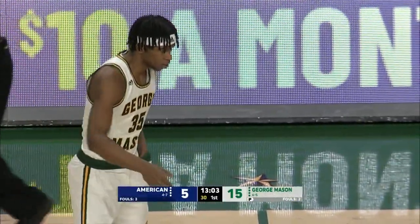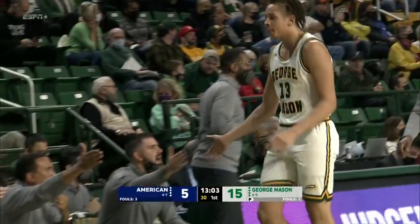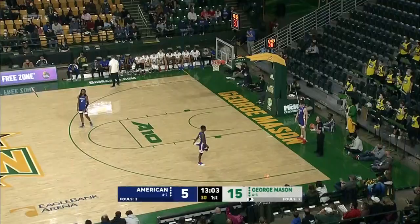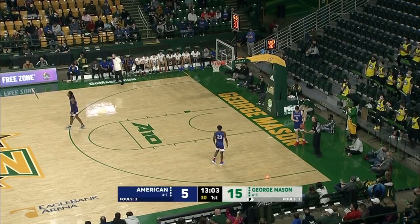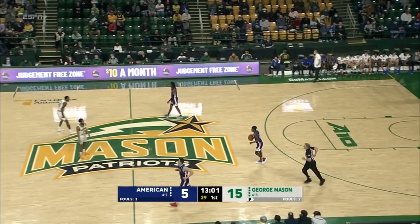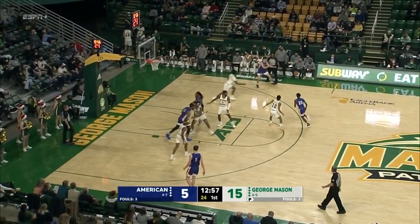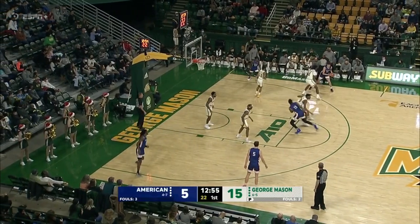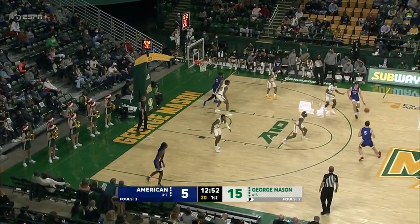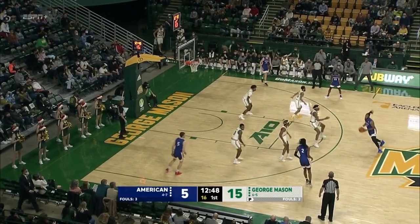Malik Henry's going to check in to replace Oduro now, the sophomore from Texas, into the ball game. The Patriots lead it by 10 at 15-5. Devontae Cooper with 3 in this ball game, had 10 against Georgia, and with those 10, he passed 1,000 points for his career combined in his time here at Mason and, of course, at Morehead State.